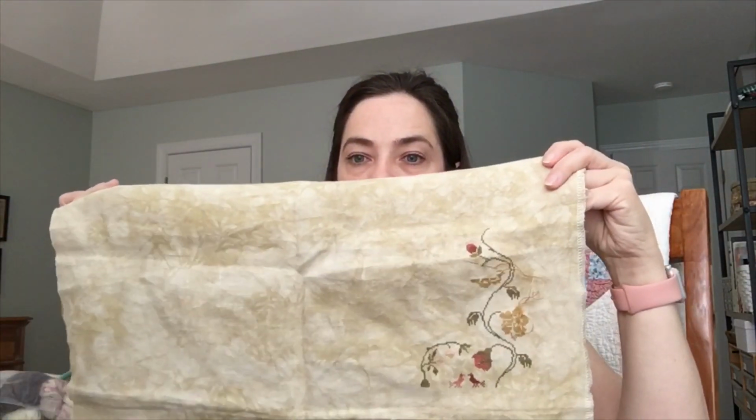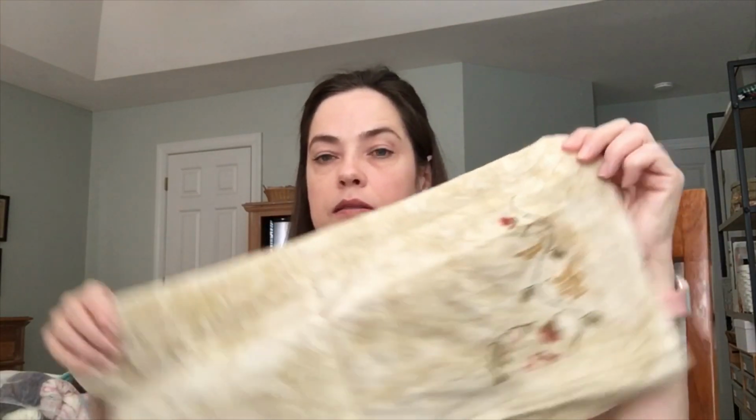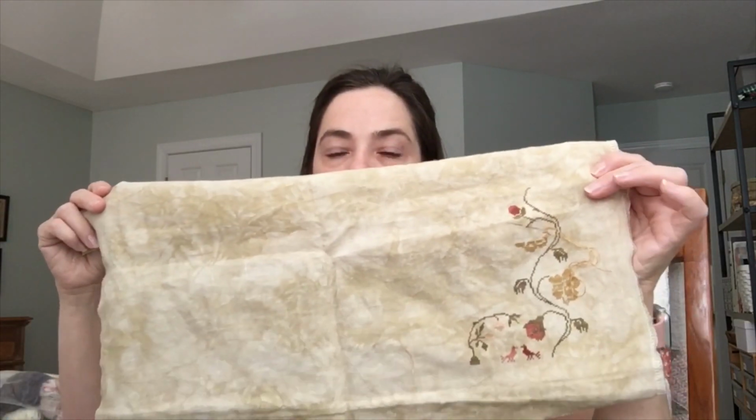And I'm doing this on 40 count Legacy by Picture This Plus. So basically, one night I worked on this vine and had to basically rip it out because I miscounted. So I got the vine back where it's supposed to be, started on this flower and did this flower. So that was about it.